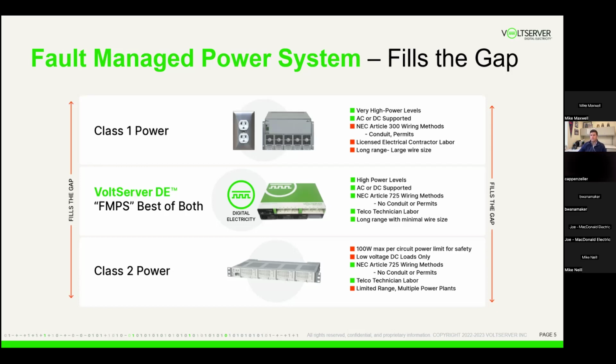So where does fault managed power fit in? Well, it fills the gap between the traditional high power levels of class 1 and the throttled, limited, intrinsically safe power levels of class 2, being basically 100 VA or 100 watts. So with a standard class 1 power system, you're looking at large breakers and fuses for protection. And the NEC Article 300 defines the wiring methods that you're all familiar with for putting in standard power in the wall of a house. And as we know, you have to have a licensed class 1 electrical contractor do that work.